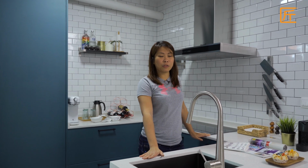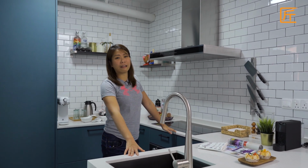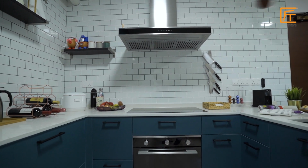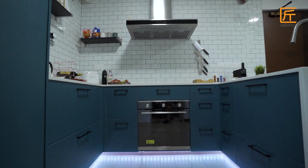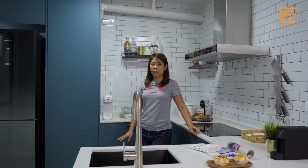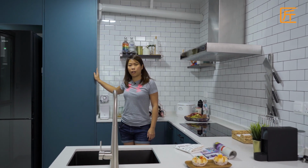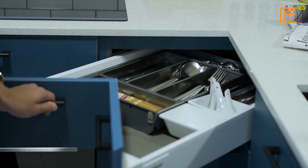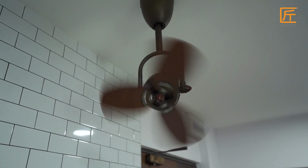And here we have the kitchen of our home. I would like to thank Knight for recommending us for an open concept for our kitchen. We wanted storage and space in the kitchen because it's relatively small, and he came up with the ladder unit that we can have for our dry pantry, and the drawers are big enough for us to have all our pots and pans.